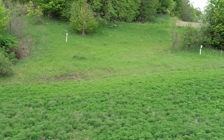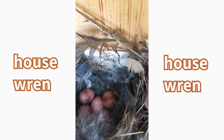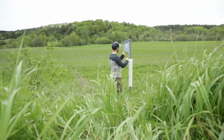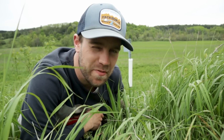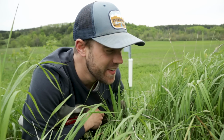I'm really happy to see this nest doing well. Let's go check box number 5. Yes! Let's check box number 6. Not too much in box 6. So the female was actually on the nest. They don't tend to leave as frequently as the bluebirds do. You can walk up and they just don't leave. So we'll just let her be. Female's in there, so that's good.